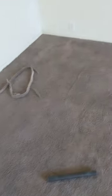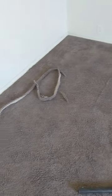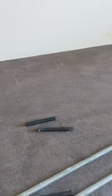All righty. See, we got the wrinkles out. I'll CRV that, get that line out. That's the excess that I had to cut out to get the wrinkle out. Things looking good. Had one on this wall. Got it out.